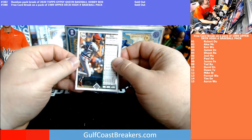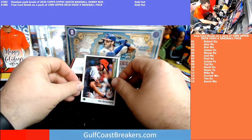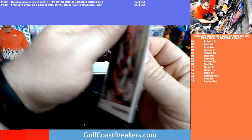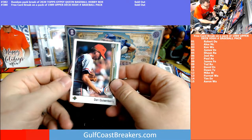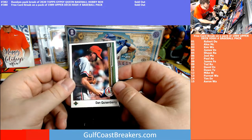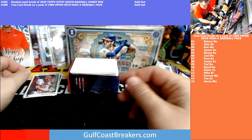Guys, I don't know if any of y'all are old enough to remember when these came out. They came out at $1 a pack, which was unheard of. It was double the price of a regular pack of baseball cards. But the Ken Griffey Jr. card out of it was kind of the Mickey Mantle card of my generation, probably most of y'all's generation too. Actually got one in the showcase over there.